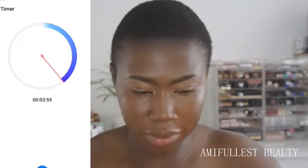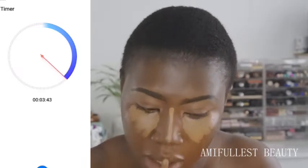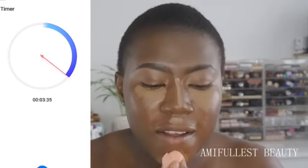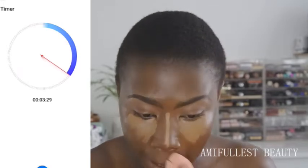Okay, concealer. Let's see how much I can go. I feel like if I didn't do eyebrows, I could make it. But with this eyebrow thing, sponge, blend. I've never blended this fast in my entire life. 3 minutes. I got it.